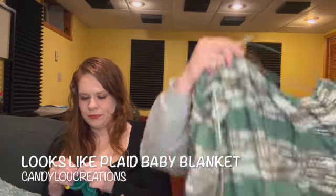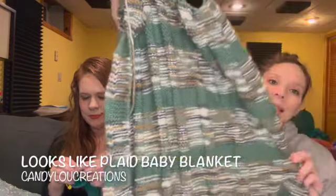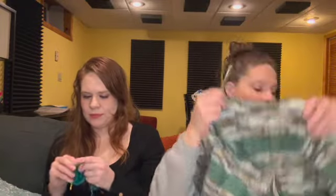Ooh, I'm going to kick this over. Don't kick over my tripod. Okay, sorry, I'm in the middle of a round. I'm knitting on it. This is the Looks Like Plaid Baby Blanket by Candy Lou Creations. I am knitting it on US 8, 5mm needles. It worked up so quickly. I'm actually doing the garter ridge at the top, and then I'm going to be binding it off, so I'm on the last little bit of it.